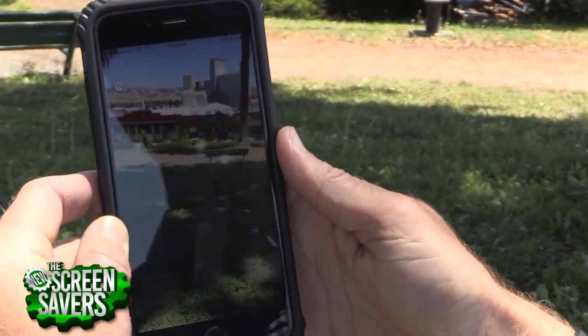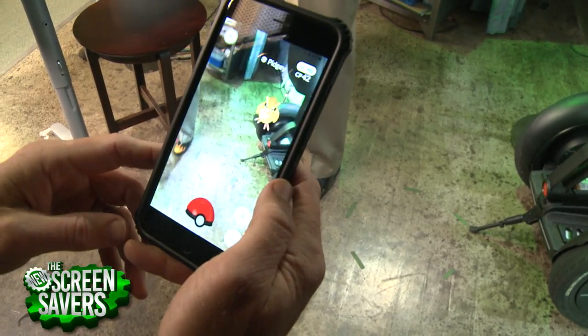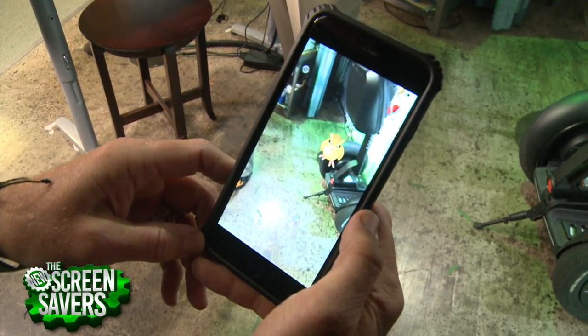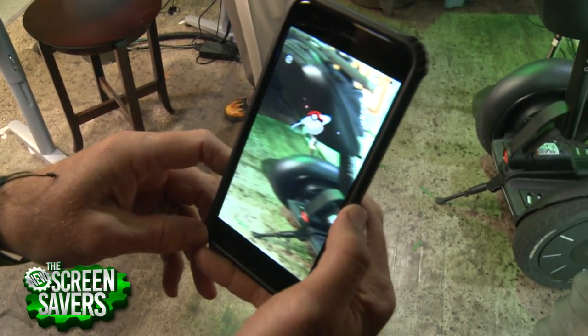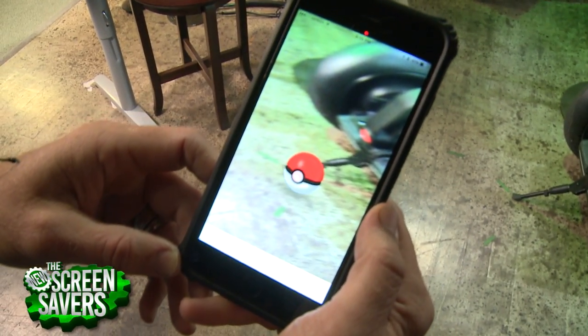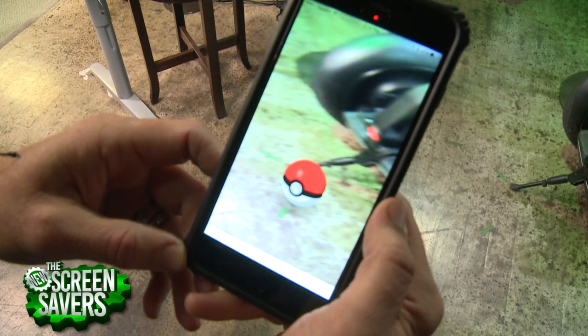I have one on your Segway. Is there one on my Segway? You got him? Yeah, right. Look, he's going to throw the Pokeball at him. It looks like a Pidgey. Oh, you missed. Oh, no, you got him. He got him. And now he's going to try to get out. Sometimes they get out. I think he got him. Nice job, Gerry. So he's going to add that to his Pokédex collection. That's cool. Now you have another one.